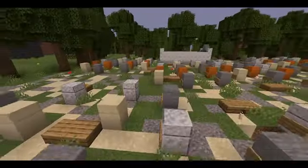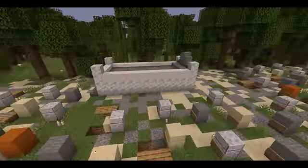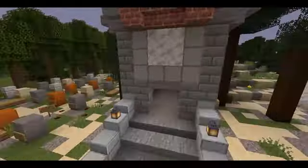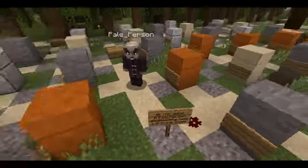And we've got more of the area right here. We've got some big tombs right here. Yeah, it's just the Provincetown Cemetery. Nothing in there. Oh, we've got another area right here.